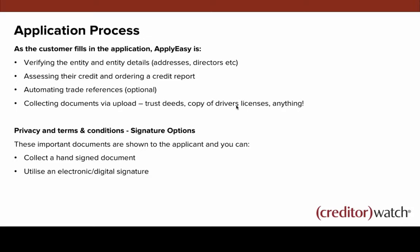We can automate the trade references for you, which is an option. And obviously we're collecting documents via upload. So there I've got those trust deeds, copy of driver's license, etc. From a privacy, terms and conditions, guarantors point of view, anything legal, there's multiple signature options. So we can have these signatures collected in a hand-signed document, be it they download, sign, and then upload the document back in, or they can send that document to you at a later date. Really, it's up to you. You've got that flexibility. Or if you did want to utilize an electronic or digital signature, that is possible as well. So there are multiple options there, and we can talk you through that in more detail.